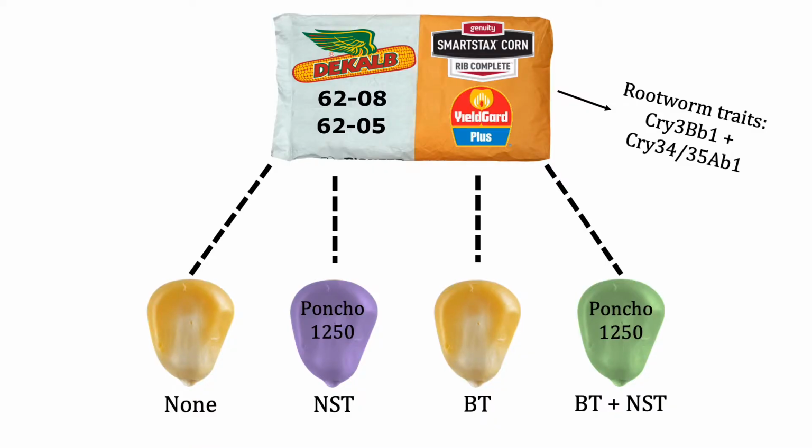These are the treatments we compared for this study, and the BT traits were those rated for rootworms. They were the Cry3Bb1 stacked with the Cry34/35Ab1, and the non-BT seeds were a close isoline, the 6205s versus the BTs, which were the 6208s.